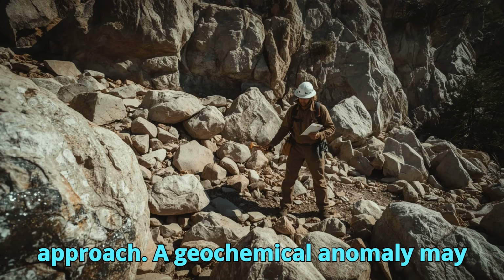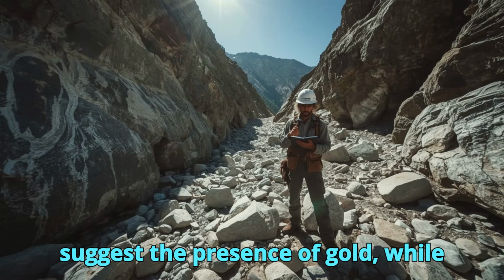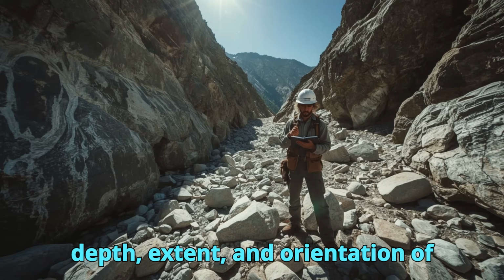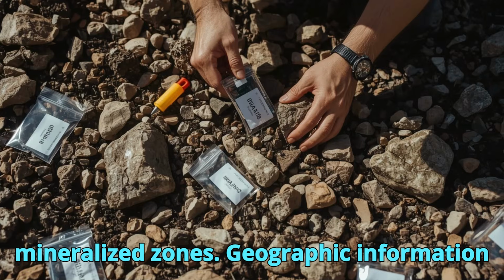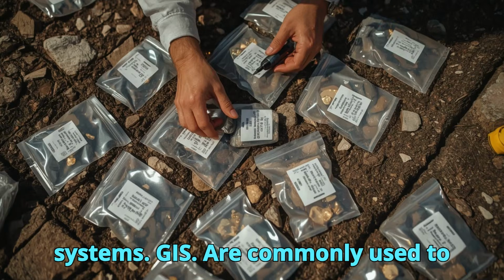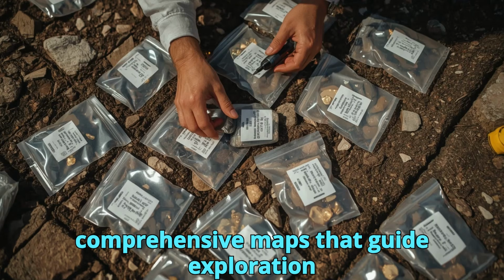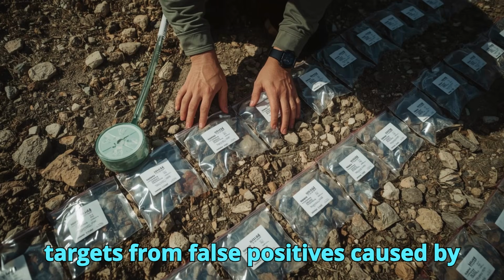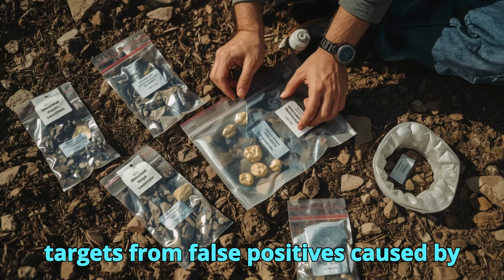A geochemical anomaly may suggest the presence of gold, while geophysical measurements can reveal the depth, extent, and orientation of mineralized zones. Geographic Information Systems, GIS, are commonly used to overlay these datasets, creating comprehensive maps that guide exploration drilling. By combining multiple types of data, geologists can distinguish true targets from false positives caused by natural variability in soils or rocks.